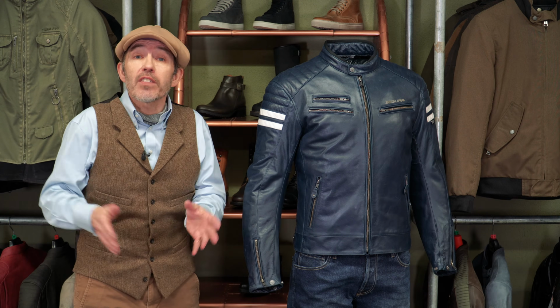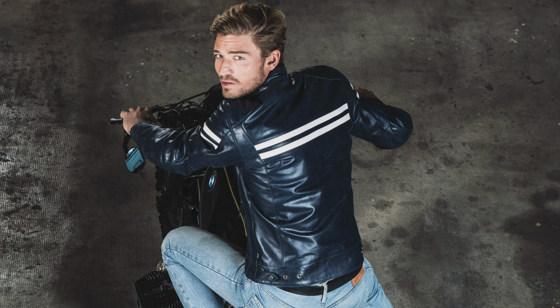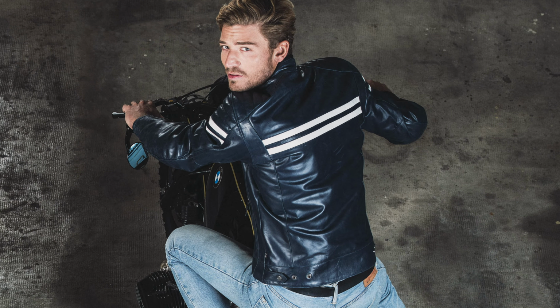The conclusion for us is that this is just a super stylish Cafe Racer jacket, but from what we've seen, it's a particularly safe one.